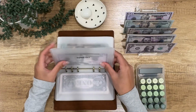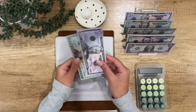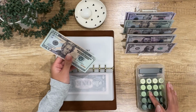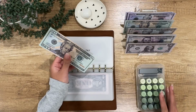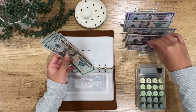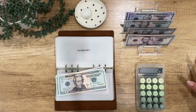In eating out, today I did get some lunch. I got some mapo tofu from a Chinese place, and that was $21. So I will just do 50 and give myself back, is it 20? I can't do the math. So 50 minus 21 is 29. So 25, 6, 7, no. Okay, I'll be right back and get some more prop money for change.